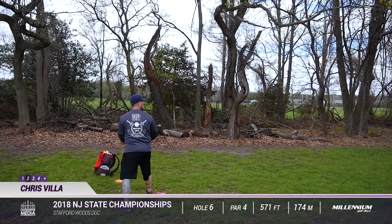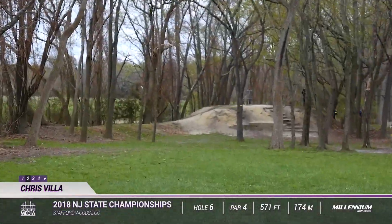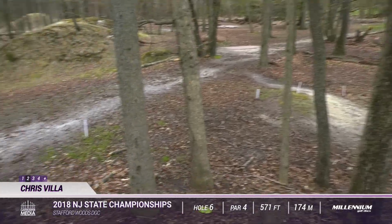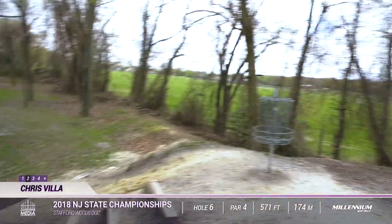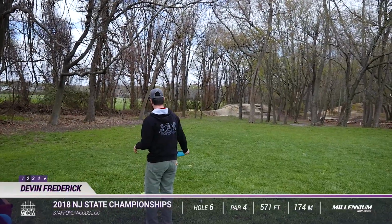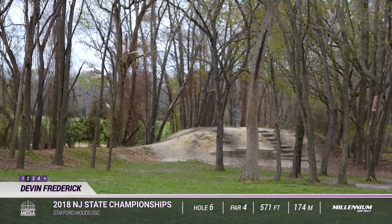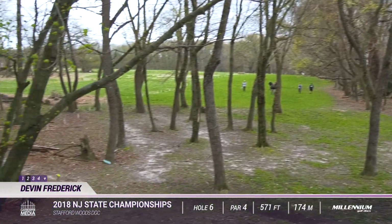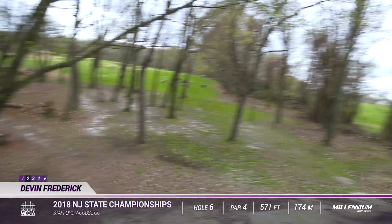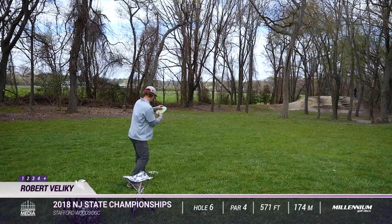He's going to have to do another upshot to get up that anthill. But playing safe golf is going to have him lock down that par. Oh, definitely. Villa was able to get up there. Yeah, and he'll have a look. I thought the OB on the other side of that hill was a little closer, so he has a little bit more room than I thought. Devin's, this is looking... Oh. He finds himself near where Villa's disc is, but that's a really unfortunate kick. Yeah. Did not get tree love there.